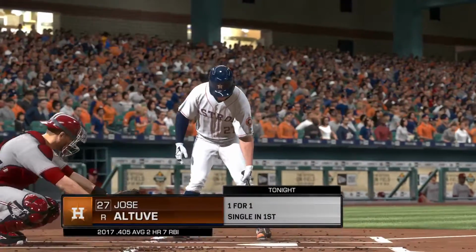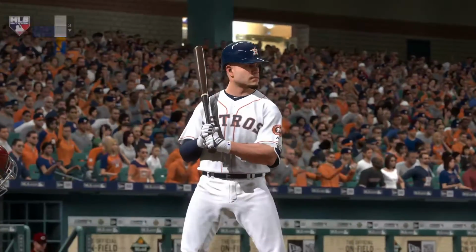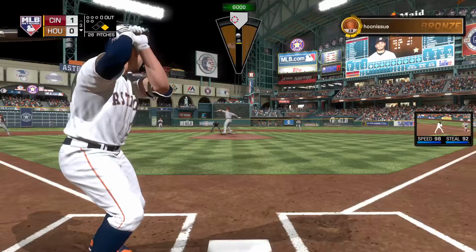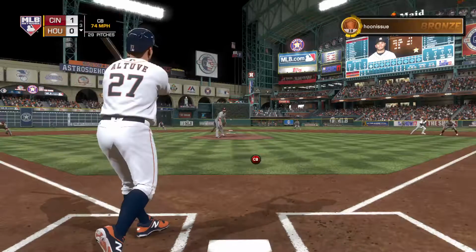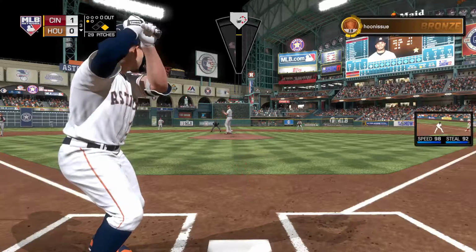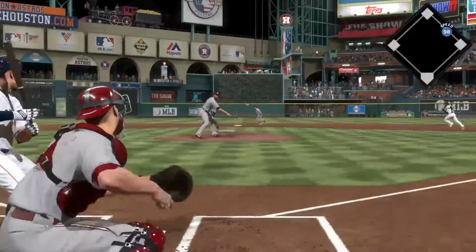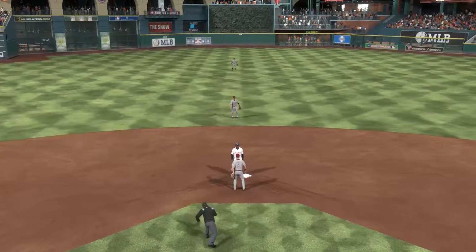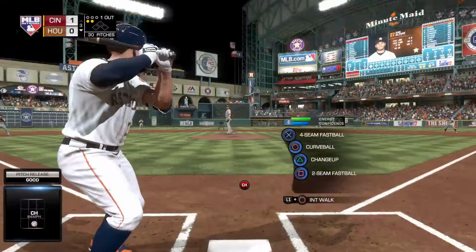Now in the box, Jose Altuve. He reached on a single in his first try. Altuve. First pitch of the at-bat on its way. A knee buckler, and he swings and misses at it. Here's the 0-1. Pitch is a called strike. The throw. Perfect throw, and they got him at second.